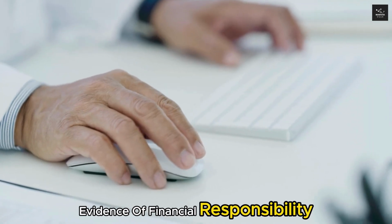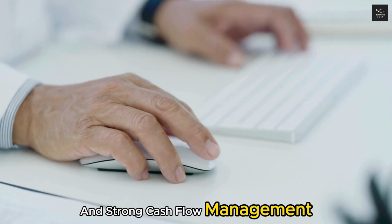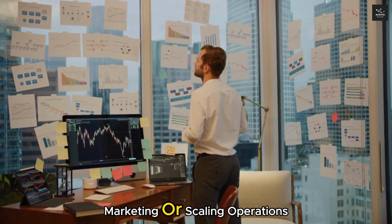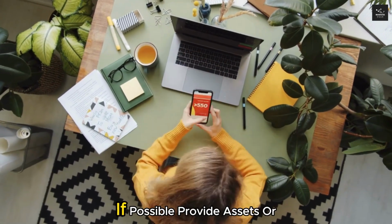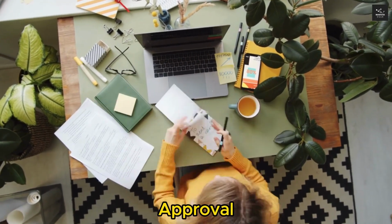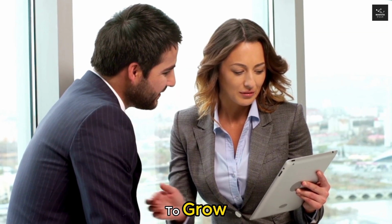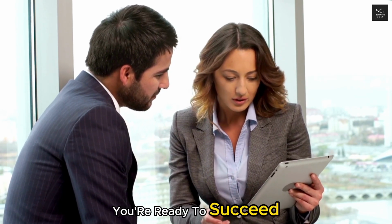Evidence of financial responsibility. Highlight your business credit score, history of timely payments, and strong cash flow management. A defined purpose for the loan. Lenders want to know exactly how you'll use the money. Whether it's for equipment, marketing, or scaling operations, be specific. Collateral or personal guarantee. If possible, provide assets or personal backing to reduce lender risk and increase your chances of approval. Why does this matter? Lenders don't just want to know that you need the money, they want to see that you have a clear plan to grow and repay it. A strong proposal shows you're not just prepared, you're ready to succeed.